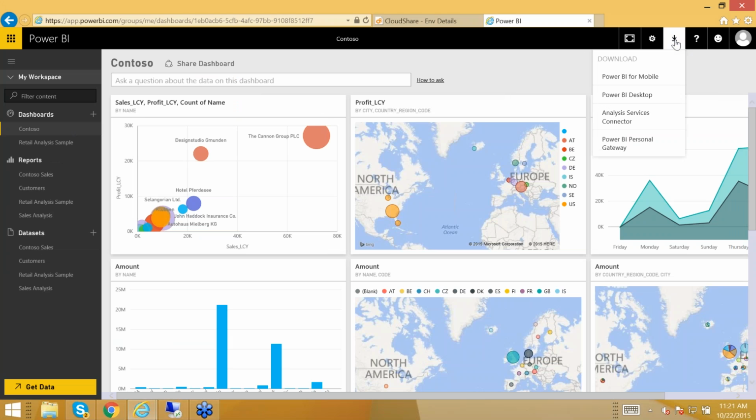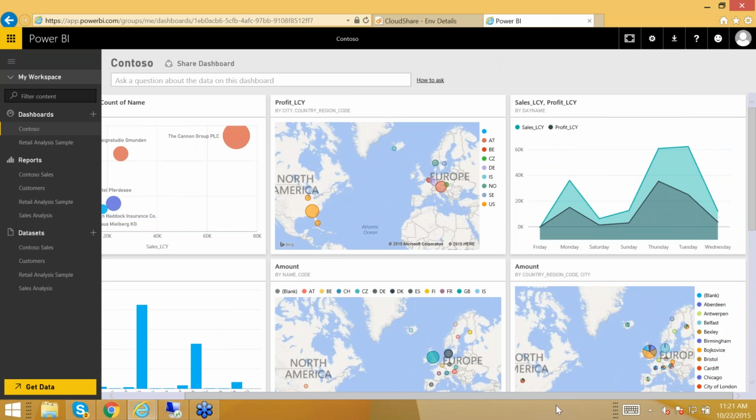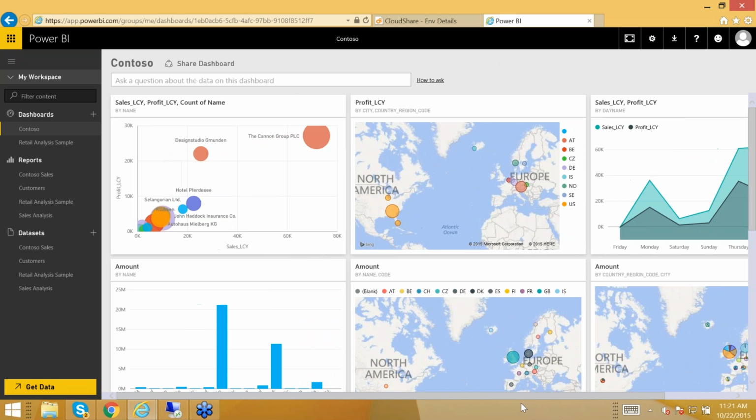In terms of how you access it, you can access it via Power BI in the cloud, which is what I'm using right here, Power BI mobile, which means I'm accessing it via mobile device, or Power BI desktop. So I actually can have a desktop version of this. What you're able to do is set up a predefined set of dashboards and make those available to people. So this is just the demo set that Microsoft has.